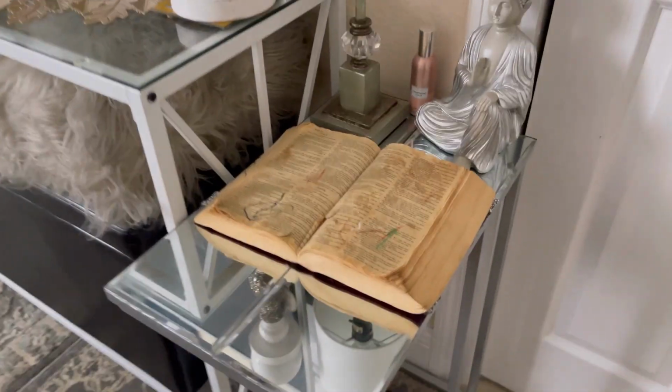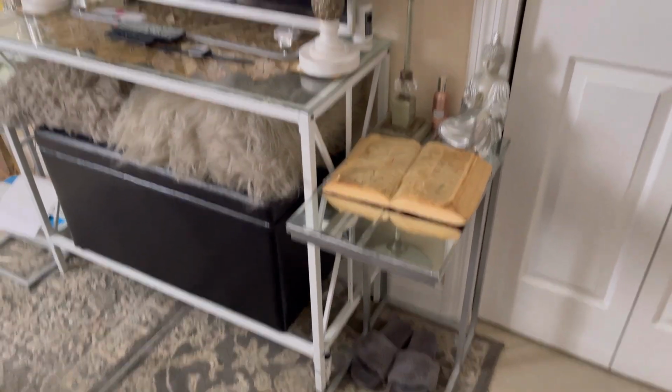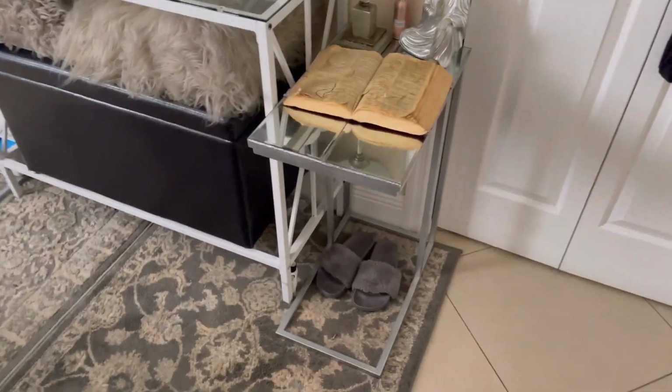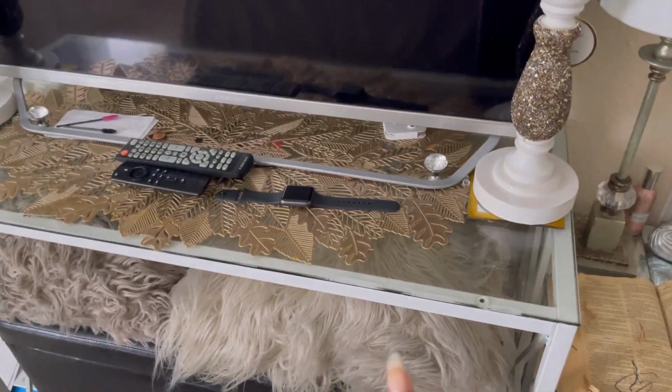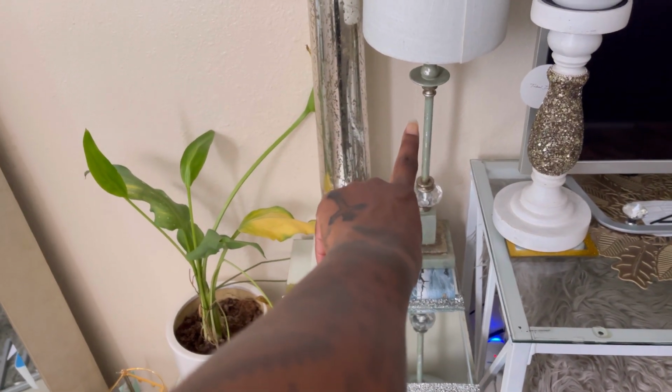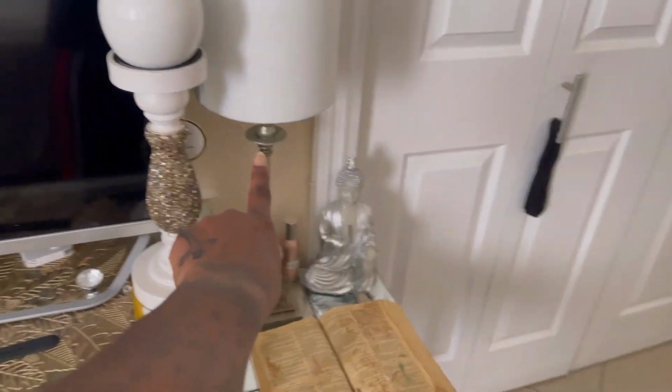These I actually got from the Amazon warehouse for $19 a piece, and I DIY'd it myself. Of course, my Bible, I always have my Bible. This also I got from Amazon, and I will link it if it's available. And there's a second one to that. This I actually got from Z Gallery, and this is a little dusty. I've been trying to get the dust off of it. That I got from Kirkland's, and then the other one right there. And of course you guys have seen this in my haul before.